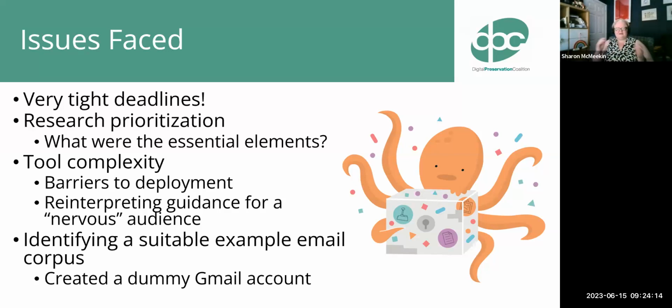And finally, we did have some issues identifying a suitable example email corpus for use within the tool demo that we could then share with learners. Everything that we had that was readily available to us was either too big, something like the Enron corpus, which we've heard about a little bit in earlier presentations, or it was too small. We had a few things that had come from the iPres bake-off sessions, but they were single email files, and that wasn't really enough to be basing this training on.